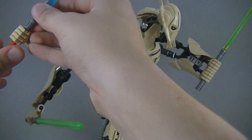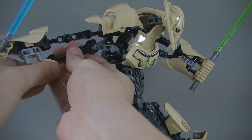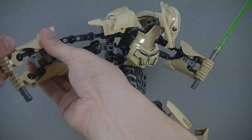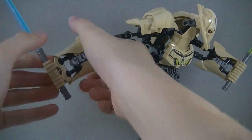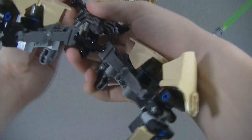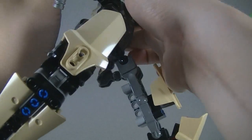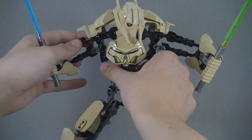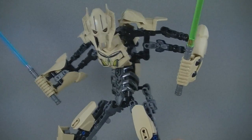Do the same thing over here. Line everything up. That's kind of a pain, getting everything lined up over here. There we go. Yeah, I'm gonna have to get used to the limitations in the shoulders here when his arms are together. There we go. Okay. All right. Oh well. Close enough. There he is.